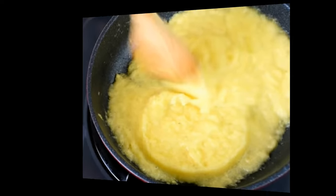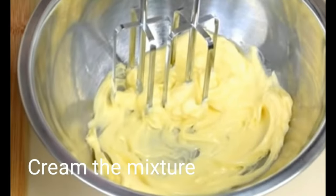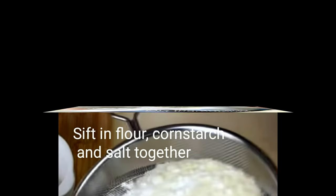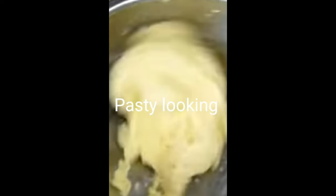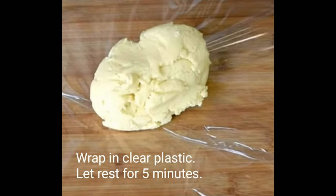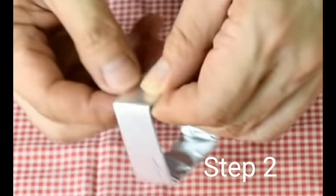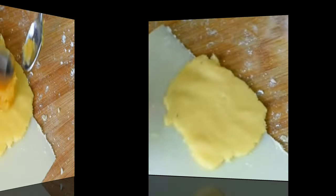Now it's time to make the filling. Next step is to make the pastry. Let's try to make the molds. Now it's time to assemble everything.